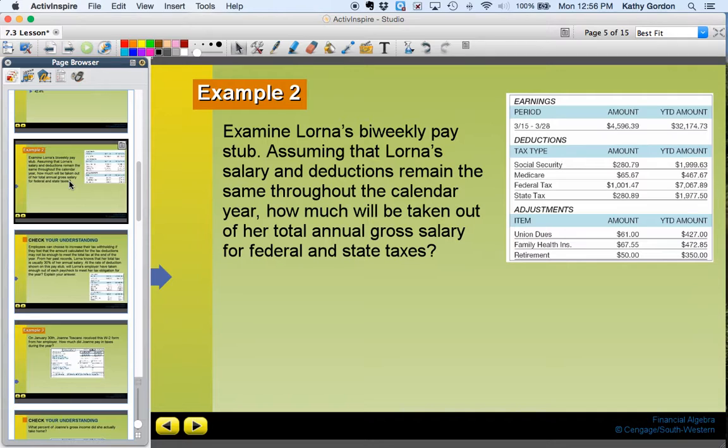Okay, so with that in mind, see if you can come up with what that answer is. And do it separately. See how much the federal is going to be, see how much the state's going to be, and see how much it's going to be total.